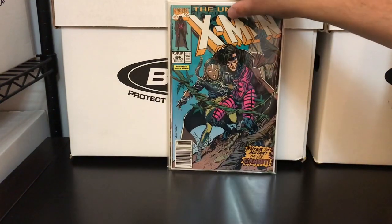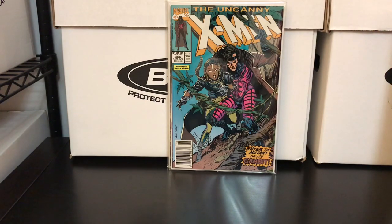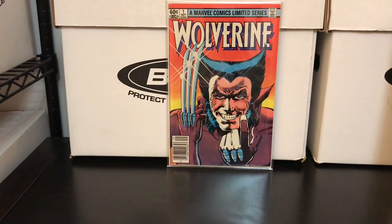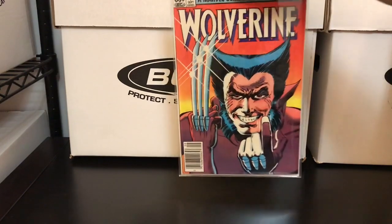And then the last book I'll show you was one I'm very excited to have, because it's a book that I probably would not have bought since then, and because I'd never be able to find it for cheap, and it's just really cool to have. But he did have Wolverine #1 from that very first 4-part miniseries, and it's a newsstand edition. It's in very good condition, but again, this is a super cool book to have, and if it weren't for this gift, I probably would never have bit the bullet and bought it myself. So super happy with that, and that is the final book to show you.